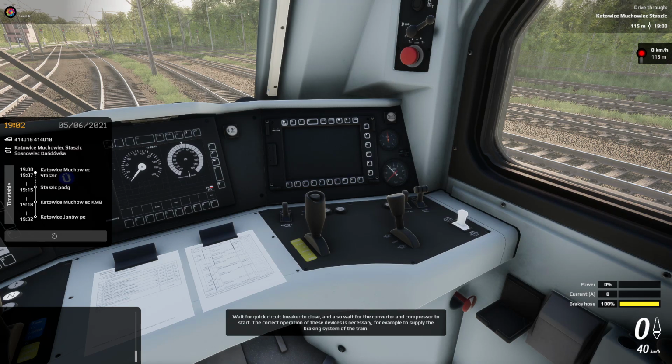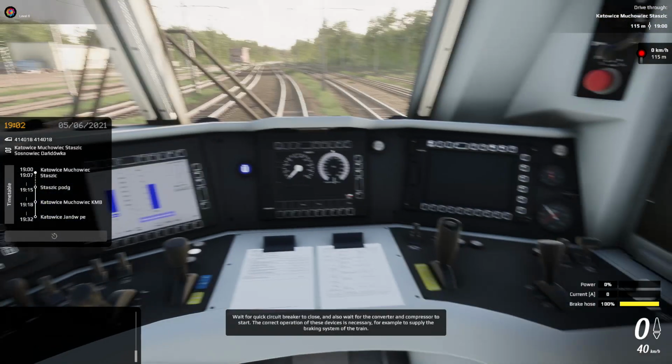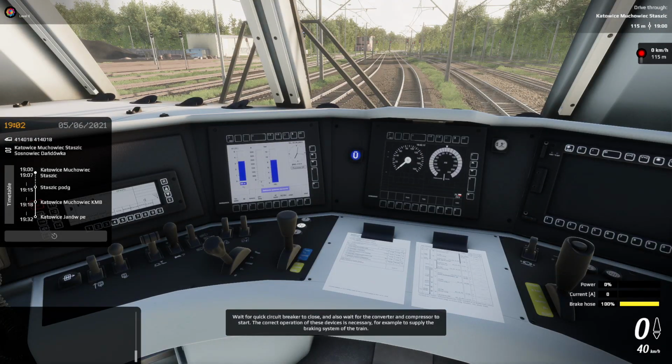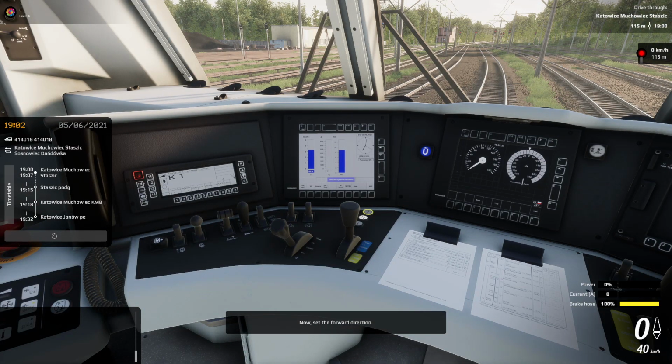Wait for the quick circuit breaker to close, and also wait for the converter and compressor to start. The correct operation of these devices is necessary, for example, to supply the braking system of the train. Now, set the forward direction.